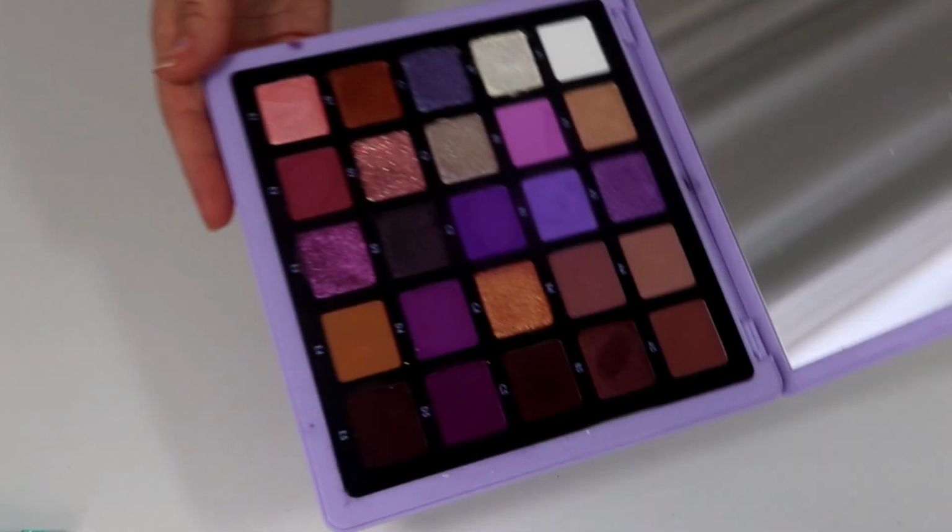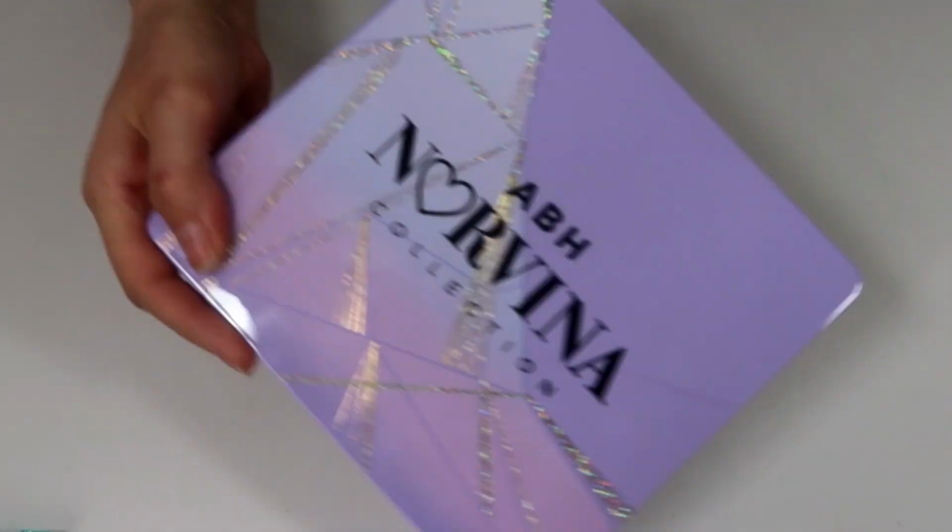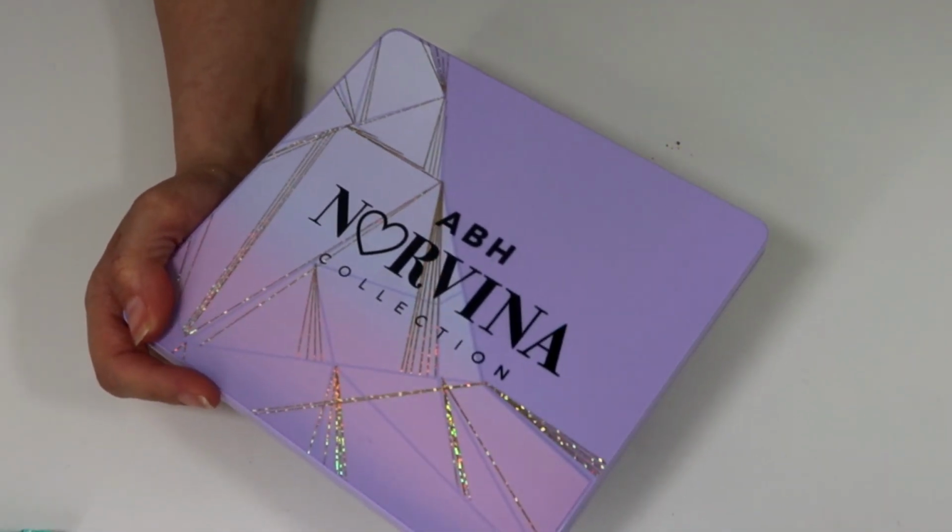I'm really pleased to have this in my collection. I probably wouldn't have got that excited about it seeing pictures online, but it's one of those palettes that is definitely a lot prettier in person. So if you've got your eye on it, I would probably recommend it, to be honest. I don't think the packaging matches the whole cyberpunk feeling of the promotion, but there we are.